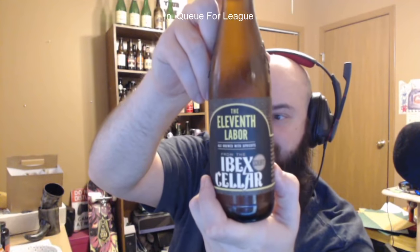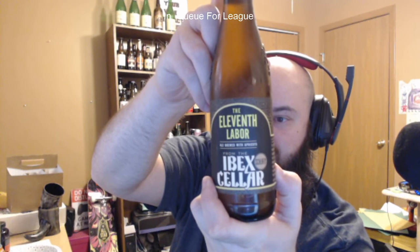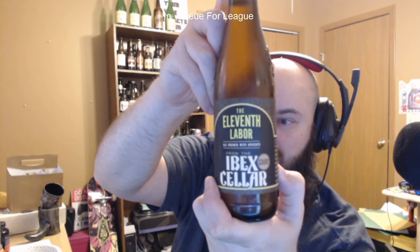So the six beers that we are going to be trying today, I'll go over them real quick. We've got the 11th Labor. It is an ale brewed with apricots from the Ibex Cellar. It's made by Schlafly. There's a bottle. Ooh, looks like it's bottle conditioned, or it's got, like, apricot stuff in the bottom.